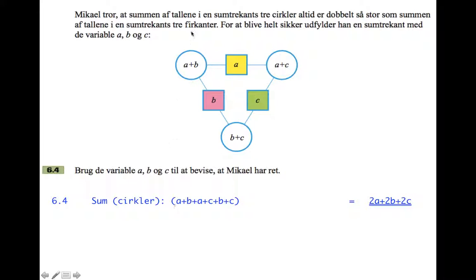So the sum of the circles, it's A plus B plus A plus C plus B plus C. So if you write that down, you can see there's 2 A's, 2 B's, and 2 C's. So that's 2A plus 2B plus 2C. Now if you try and write down 2 times the sum of the squares, so that's 2 times (A plus B plus C), as I've written here. Now 2 times (A plus B plus C), if you want to multiply that bracket out, then it's 2 times everything in the bracket. So 2 times A, 2 times B, 2 times C, and you get the same thing, 2A plus 2B plus 2C.